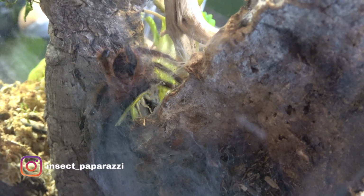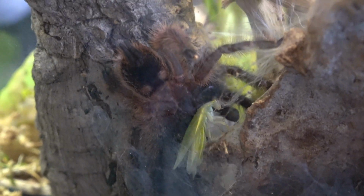And these are really cool spiders. As you guys can see, she's half red and half black, and it's only gonna get more pronounced as she gets older and has more colors on her. But yeah, really cool spider that I haven't been able to show for a while because she was all webbed up.